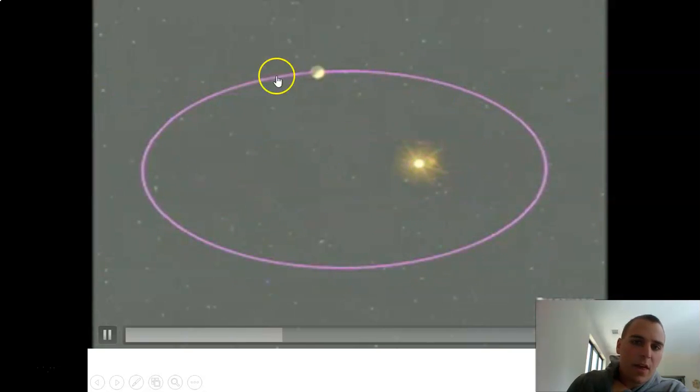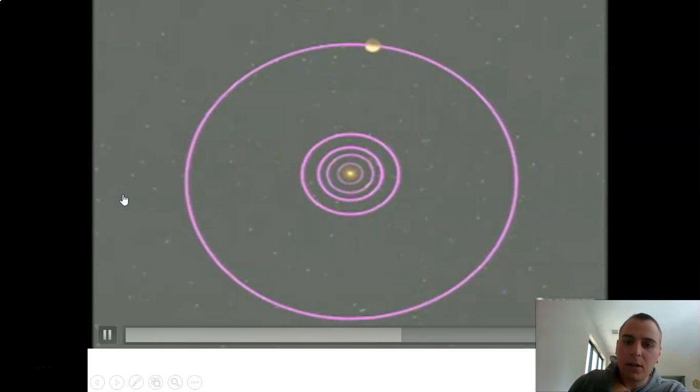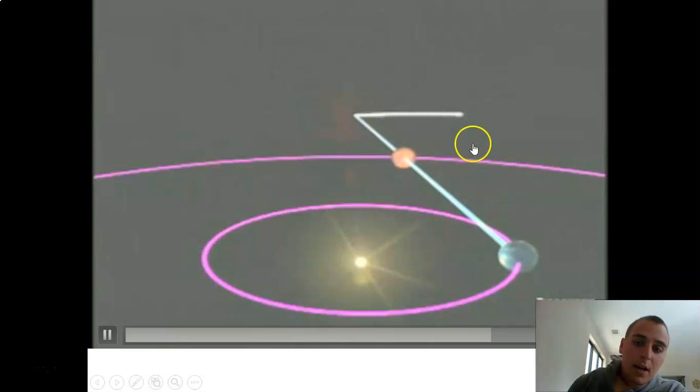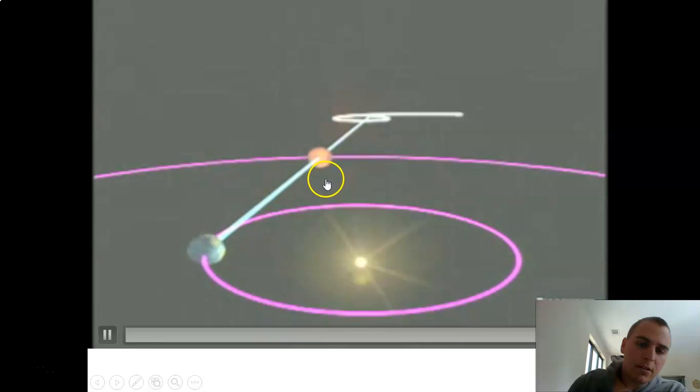The first law of motion is that they orbit in an ellipse. The second law is that as they orbit, they move slower as they're further away and faster as they come in closer. The third law is that planets that are closer in orbit faster than planets that are further out, which orbit much slower. And this is just showing that because Earth orbits faster than Mars, sometimes in the night sky it looks like Mars is moving one direction and then goes backwards and then moves a different direction again. That's called retrograde.